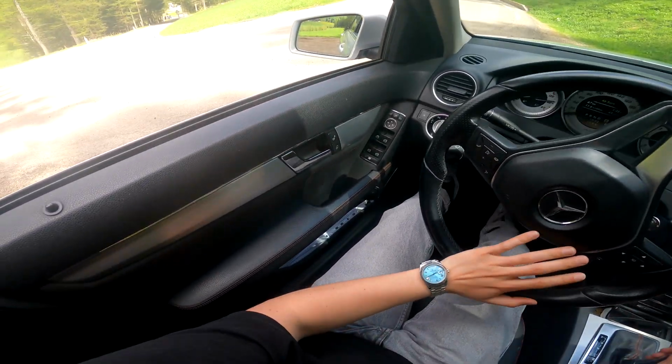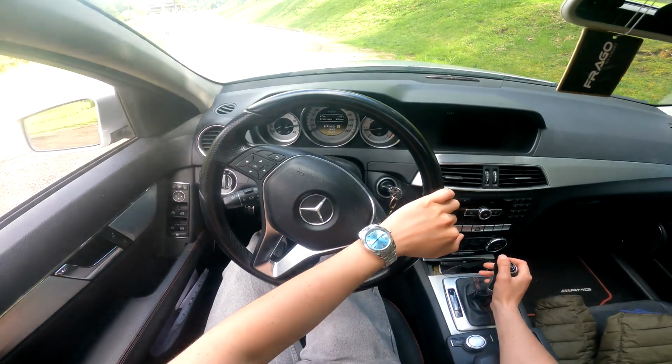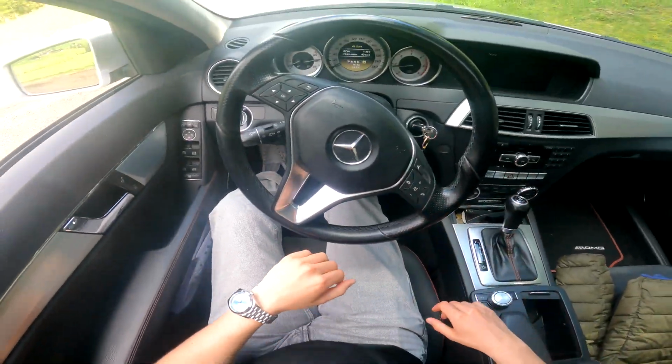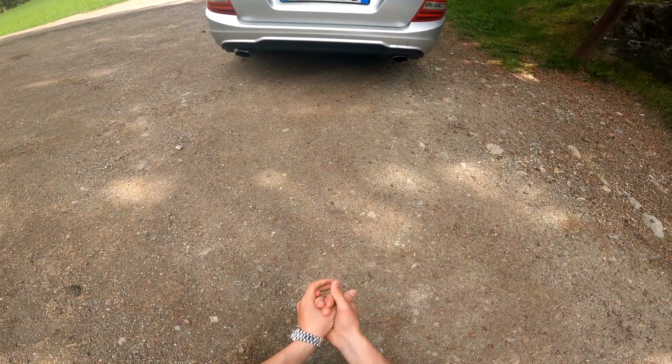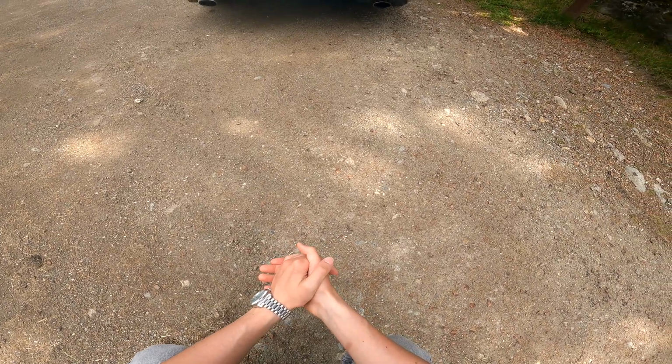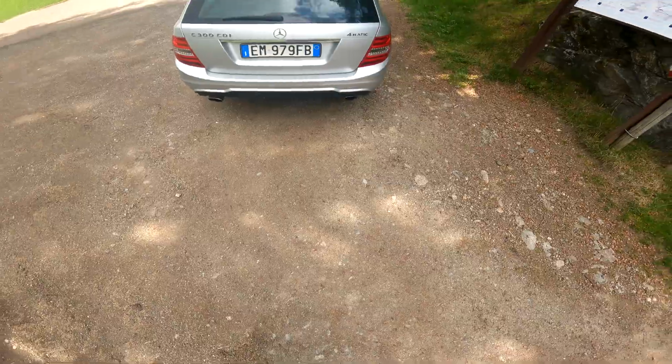So, making a little walk around to show you the car. Yeah, so this is it. My 2012 Mercedes C300 CDI 4Matic. As I said, 231 horsepower, 540 Newton meters of torque from a 3-liter V6 engine.